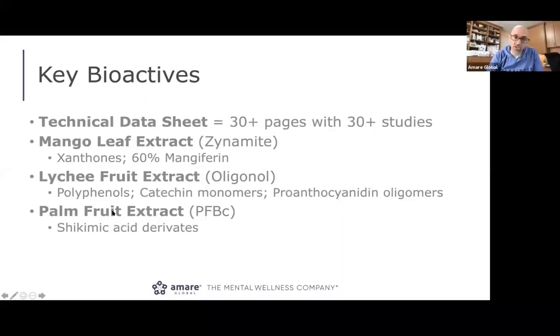And then palm fruit extract is uniquely high in these kinds of flavonoids called shikimic acid derivatives. You almost don't find these in the plant world anywhere except palm fruit. You can also find them in a particular traditional Chinese medicine plant called star anise, and that is used as a building block to make certain pharmaceuticals like Tamiflu and things like that. So this is a place that we can get these shikimic acid derivatives. They have benefits at the gut. They have benefits at the heart. They have benefits at the brain.